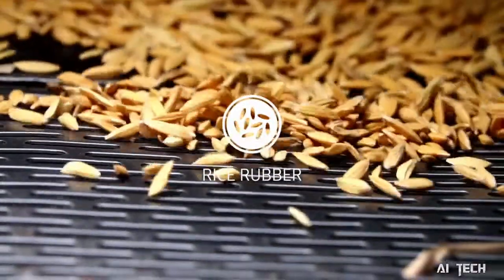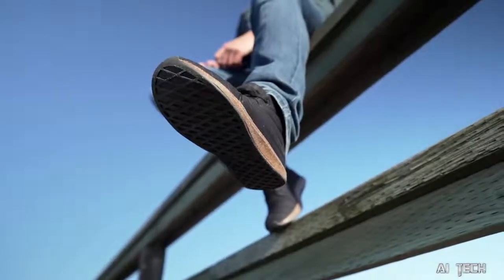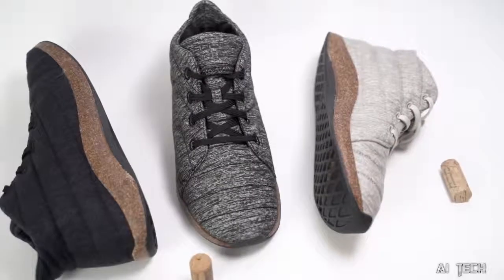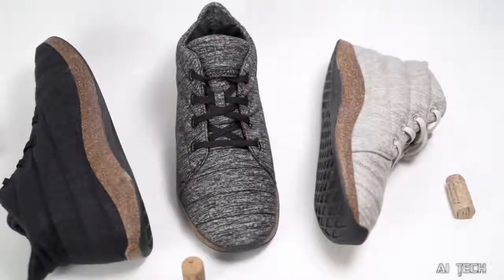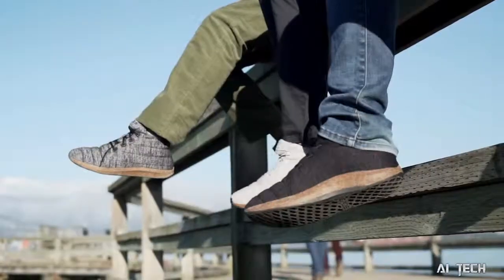The outsole is made from rice rubber, and the rice husks increase the durability of the natural rubber to be comparable to carbon rubber. Natural rubber comes from the sap of the rubber tree. It uses 7 times less energy than its petroleum-based counterparts and naturally buffers CO2 out of the environment. The Jasper Wool Eco Chukka, a shoe that puts the environment first without compromising on quality or comfort.